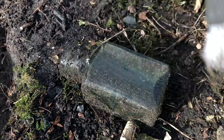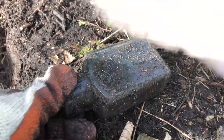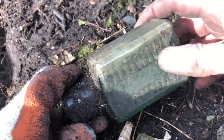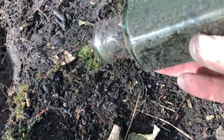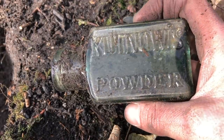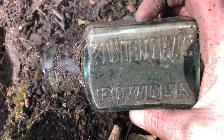Just had this. Seen already, it's a cutlass powder. Did a feature on them a while ago. I think I've only found one now. This is the second. That's a good nick as well. Good order. Nice, lovely find. That's a belter, that is. Look how crude the writing is as well. Very nice indeed.